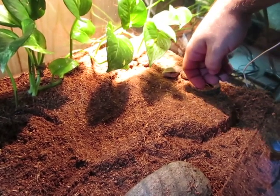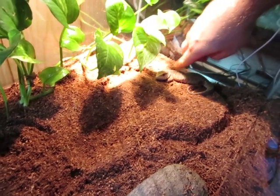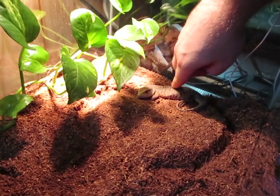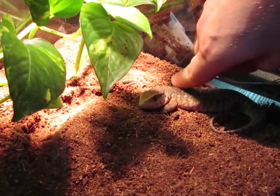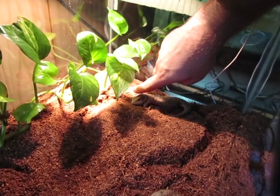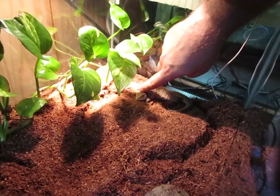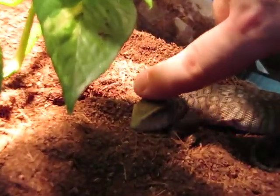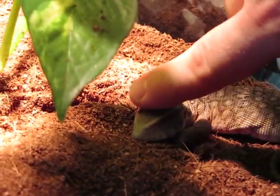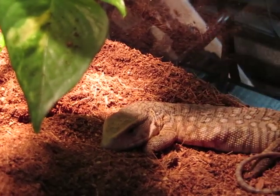Hey bud, is it okay if I pet you? Trying to work with him. He still huffs and puffs a bit. Never been bitten by him or anything. Usually tries to huff up and then he'll run away generally. Well, he's been pretty good lately. Oh, look at that. Now that's cute. Thanks, bud. What a little sweetie.